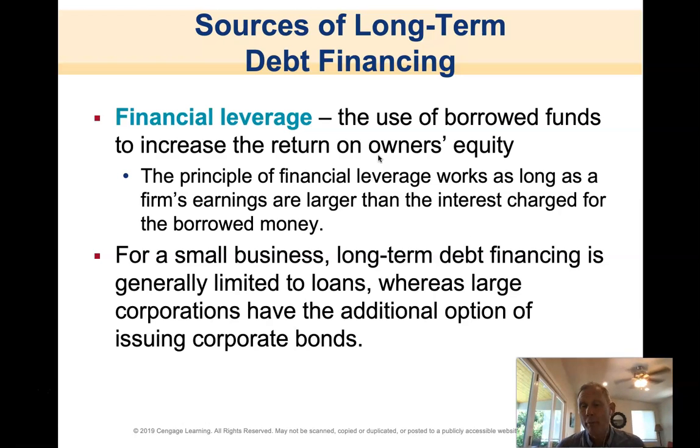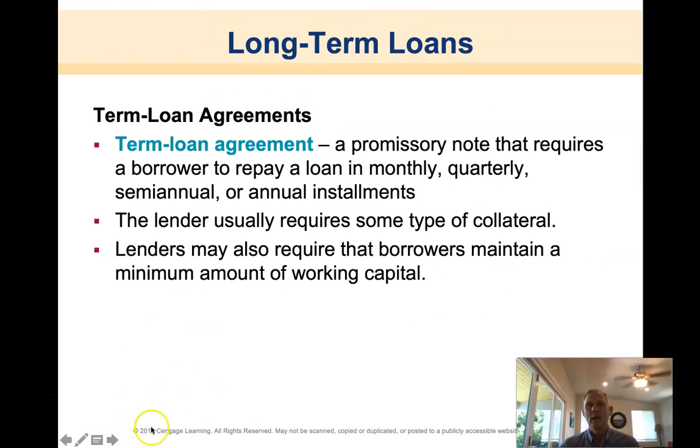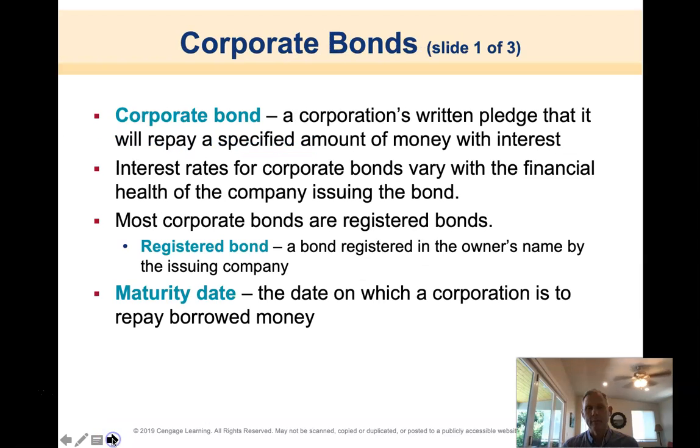For small businesses, long-term debt financing is generally limited to loans, whereas large corporations have additional options of issuing corporate bonds. We'll talk about corporate bonds in a second, but long-term loan agreements are typically a promissory note, and typically they want collateral. Lenders may require borrowers to maintain a minimum amount of working capital, and the lender usually requires some type of collateral. So those are long-term loan agreements. You sign a promissory note that requires a borrower to repay the loan monthly, quarterly, or semi-annually.